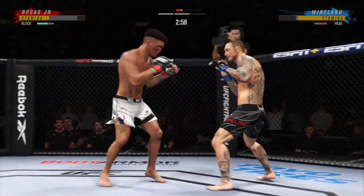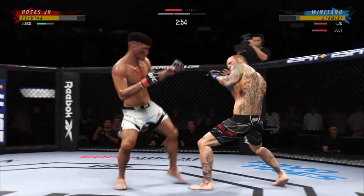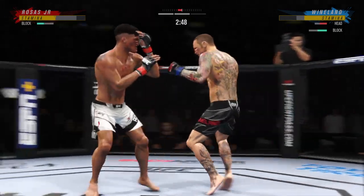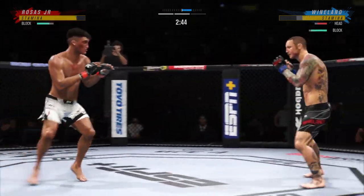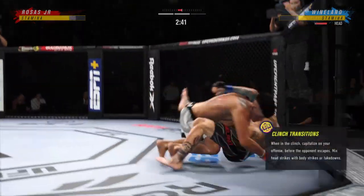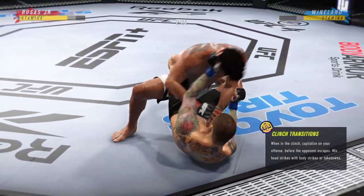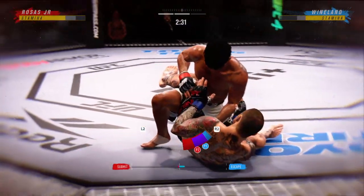Wineland gets caught with that punch. He's treading water now. Got to find a way to move those feet. So a much different approach for him here in this second round. He was a little bit tentative in round one, a little bit of a feeling out process. Now he double leg lands. Oh, might be able to get his leg here, and he does.